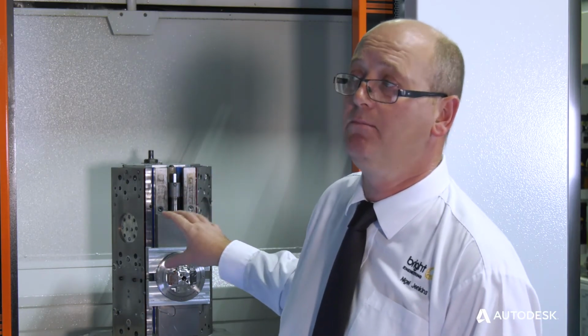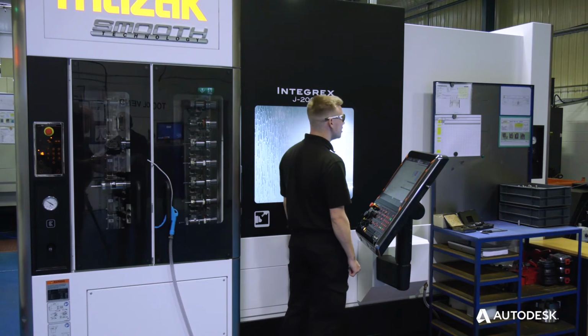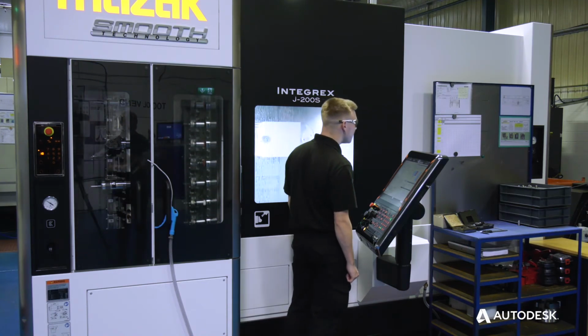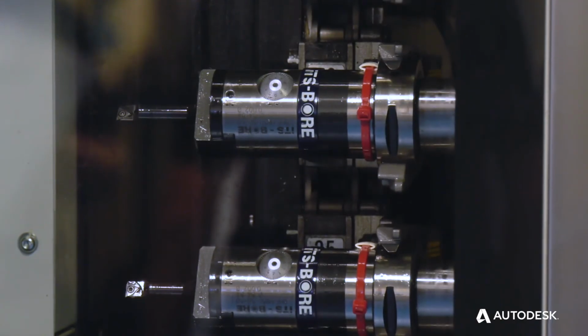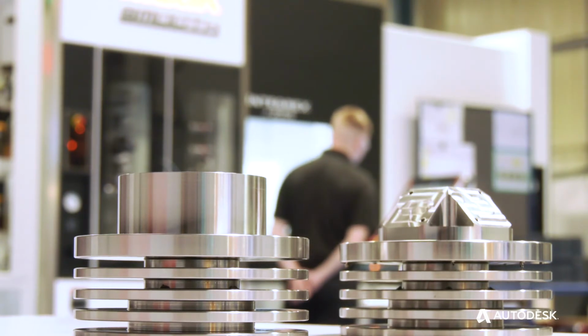The setup and the programming time is significantly reduced by 50%. The actual cycle time of the machine, because of the programs that it's producing, is probably reduced by about 30%. Over the last few months, we've seen some really impressive setup reduction times and some improvements to programming. So we've seen up to 50% efficiency in how long it takes us to program a part.